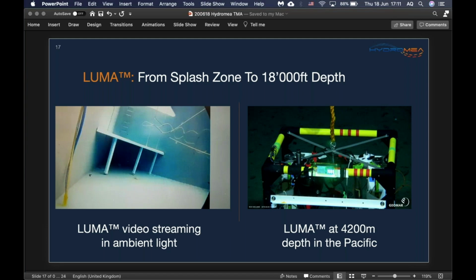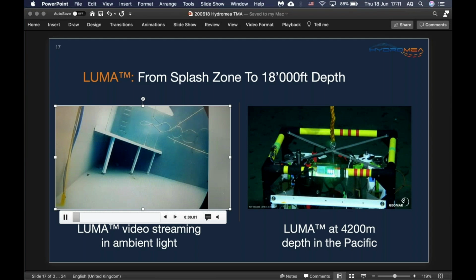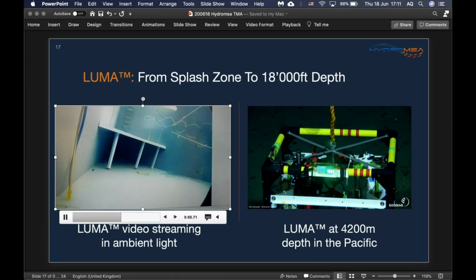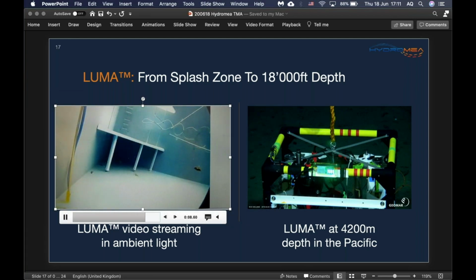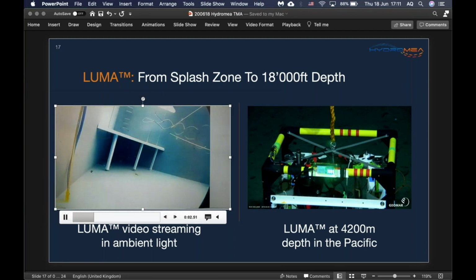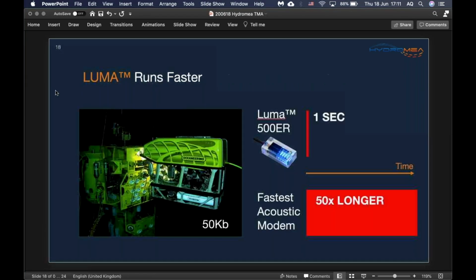On the left-hand side, it's a video from a pool demo that we did in Norway. I don't know if the bandwidth here for this presentation can allow this, but I'm just now running this video. Maybe it will be a little jumpy. On the right-hand side, one of the deployments that we are very proud of last year was in the South Pacific at a depth of 4,200 meters, roughly 13,000 feet. We deployed a number of different offshore applications.